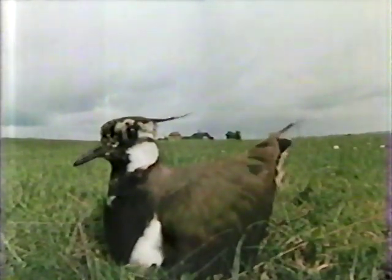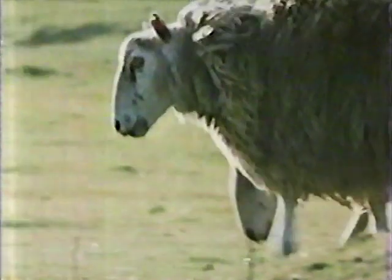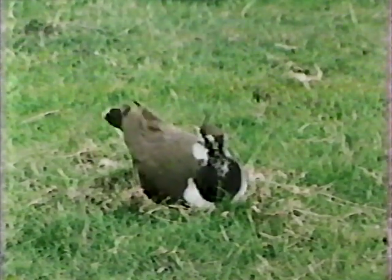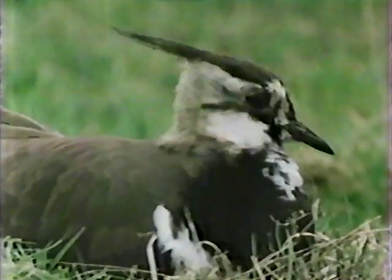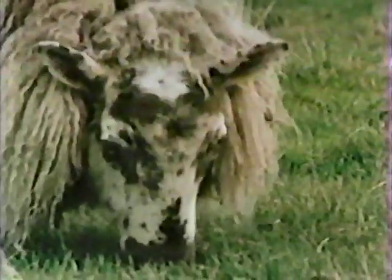But cold is not the only problem for a nesting lapwing. Other animals can cause concern too, in this case, sheep. The female is unhappy. The sheep are coming her way. Their sharp hooves could cause serious damage to her eggs. She calls an alarm, but the sheep graze closer.